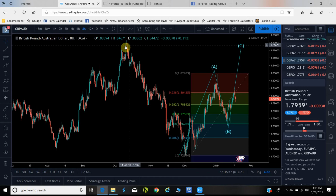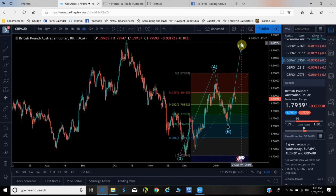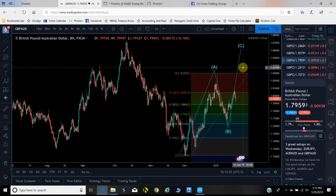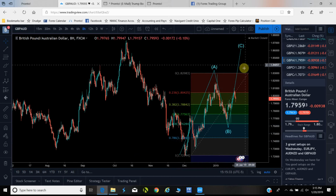It takes you right back to this previous high. Because, as I stated in my last video, a lot of times, it's not a rule, but it's a guideline that wave A and C are usually about the same length. So just for projection purposes, you could kind of project this up here.